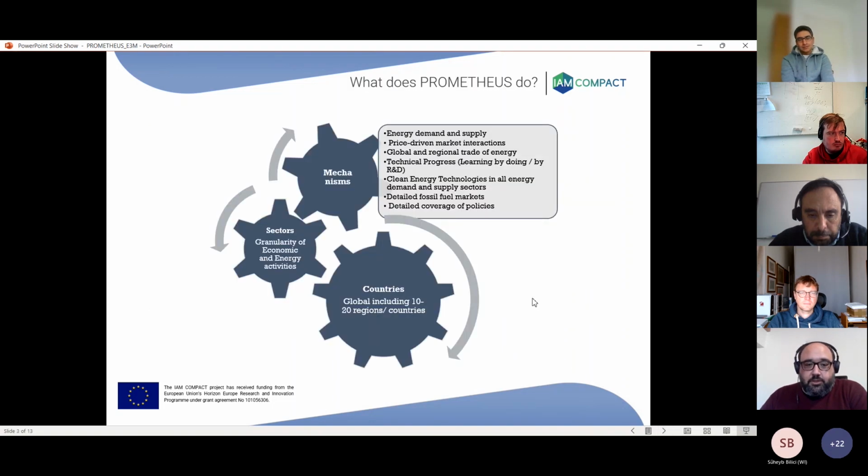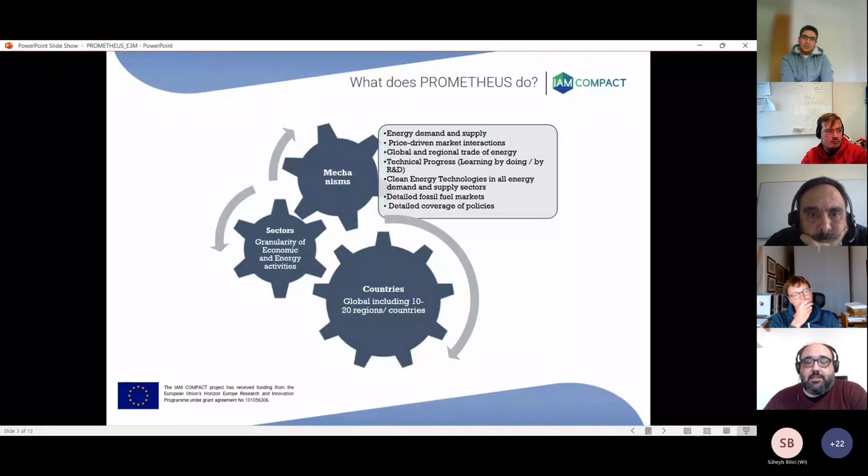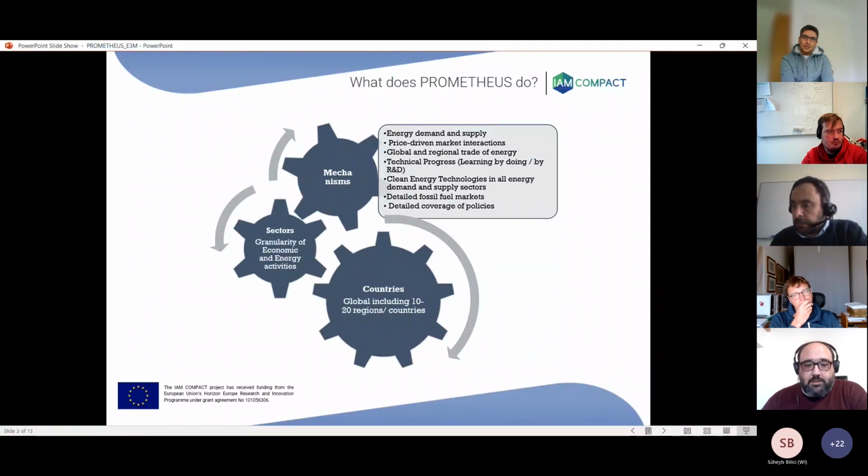So what Prometheus does in a nutshell is that, like all models, it has a specific representation of sectors, with relatively high granularity. For instance, it represents several energy demand sectors, but also subsectors and transportation modes. In terms of countries, it represents a global system split into 10 to 20 regions, because we are in the process of expanding the regional coverage of the model. And of course, the focus is always on large emitters.